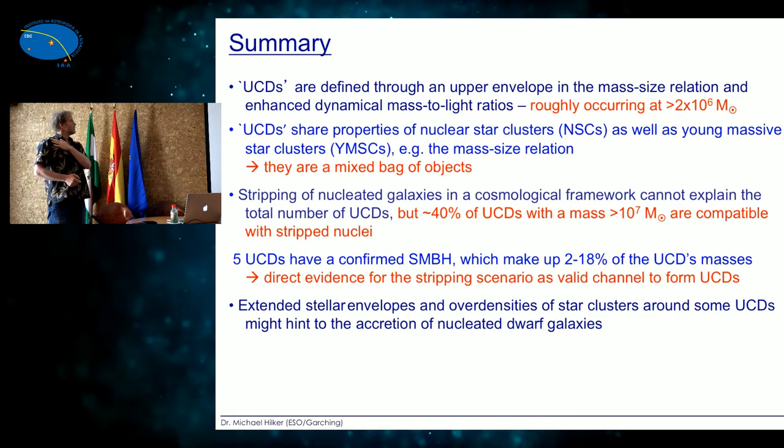Okay, I come to my summary. UCDs are defined through an upper envelope in the mass-size relation, as you saw, and have some enhanced dynamical mass-to-light ratio, which occurs more or less at Omega Centauri mass. They share properties with nuclear star clusters in various aspects, or with young massive star clusters, so they might not all be stripped galaxies, but a mixed bag of objects. The stripping in cosmological simulations can explain that you get stripped nuclei, but you only expect 40% of them, so you do not have enough dwarf galaxies to explain all the ones we observe.